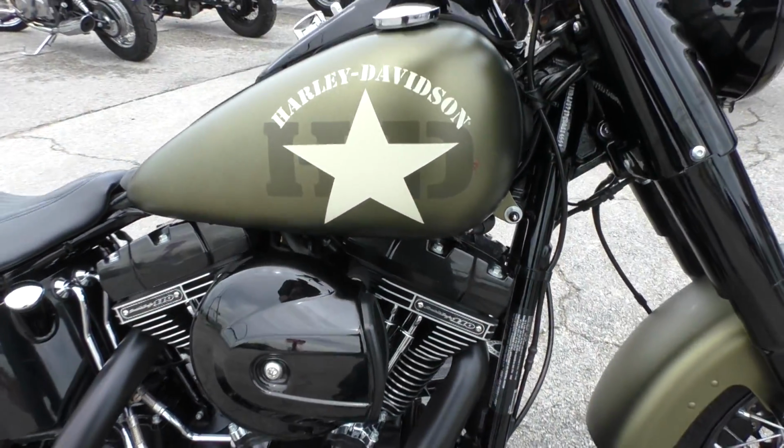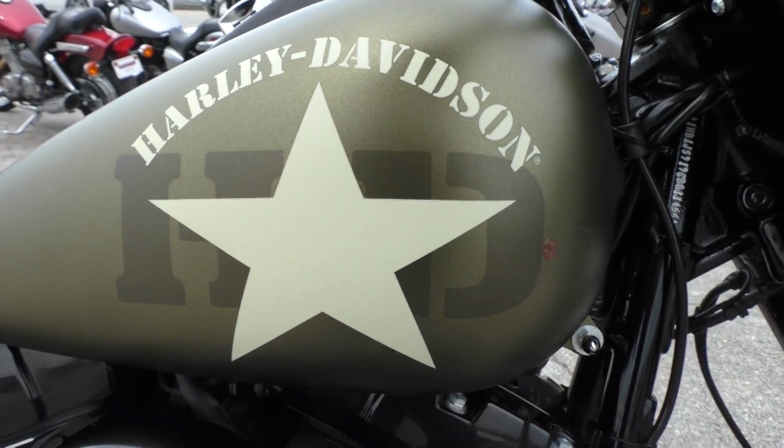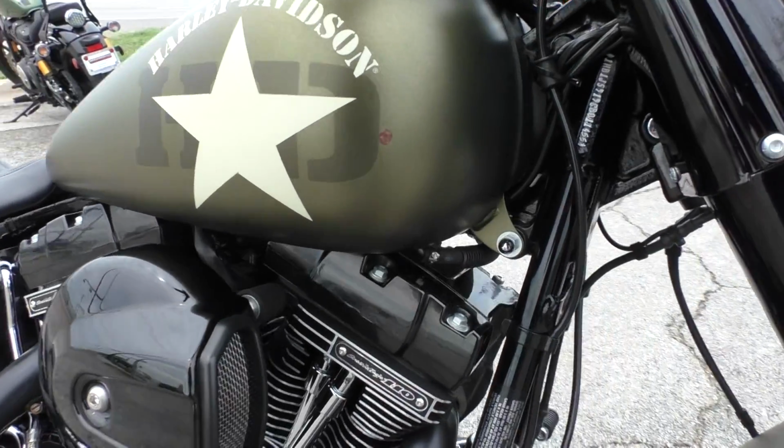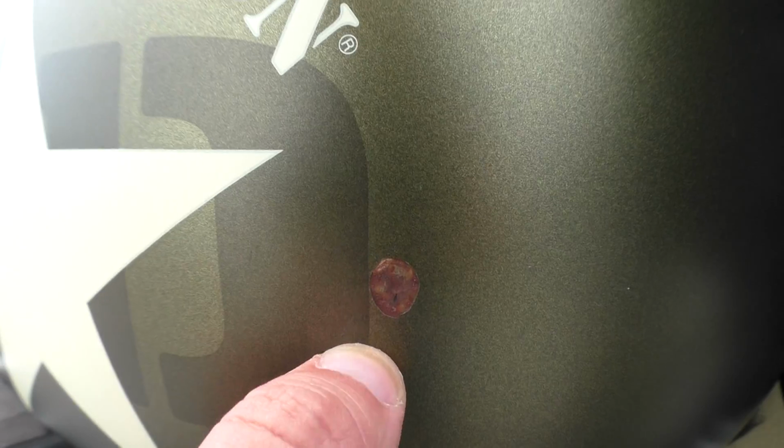It's got the blacked out look with the olive gold denim paint. It's a flat paint, good looking tank graphics. It's missing a spot of paint right here about the size of a pinky. Not sure how that happens.